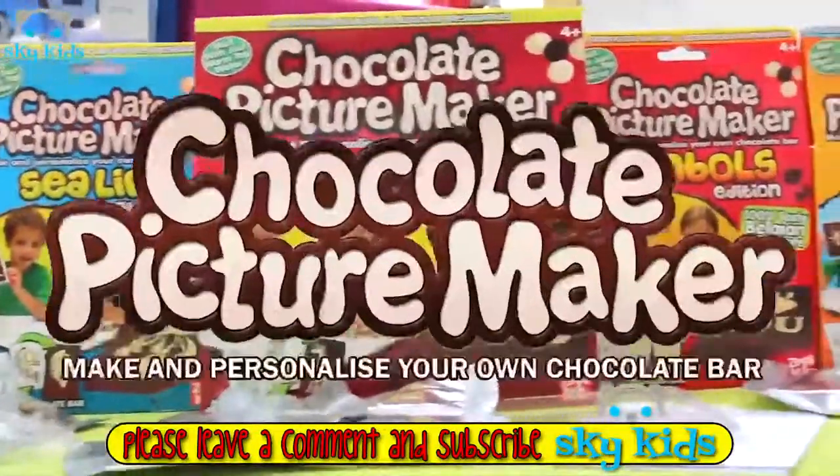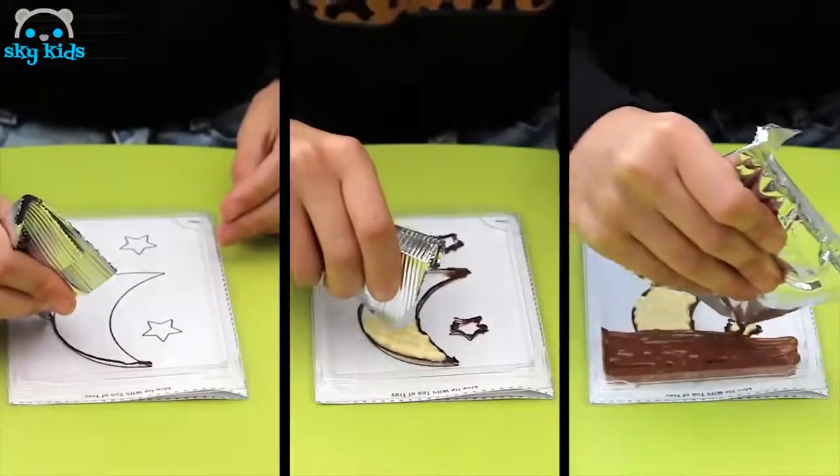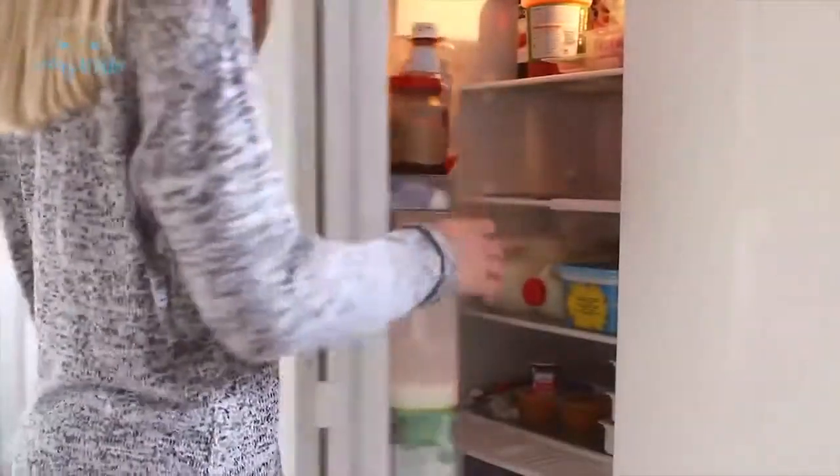Chocolate picture maker. Design and create your own tasty chocolate bar with dark, white, and milk Belgian chocolates. Chill your bar in the fridge for 20 minutes and then enjoy.